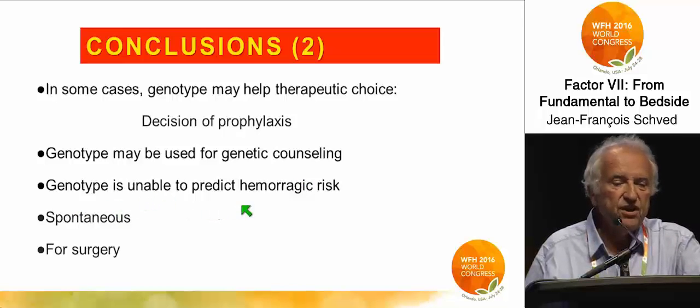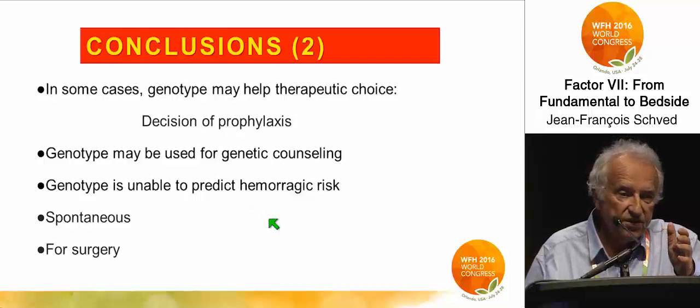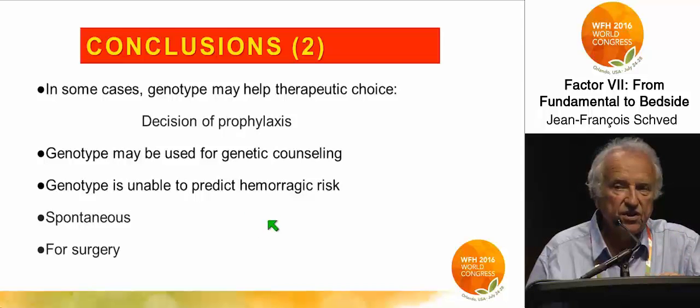Genotype is unable to predict the hemorrhagic risk. No, that's what I want to say. It may be a tool, but it's not sufficient to predict the hemorrhagic risk. And at this time, we don't have true data, true value to predict the hemorrhagic risk in a patient. And you will see in your practice, patients with a very low factor VII, 2%, 1%, without any bleeding.